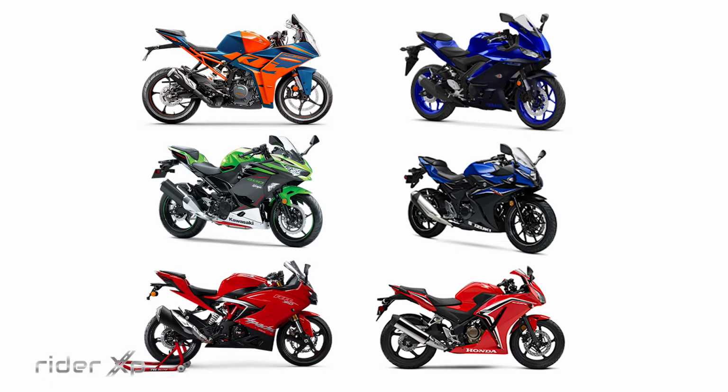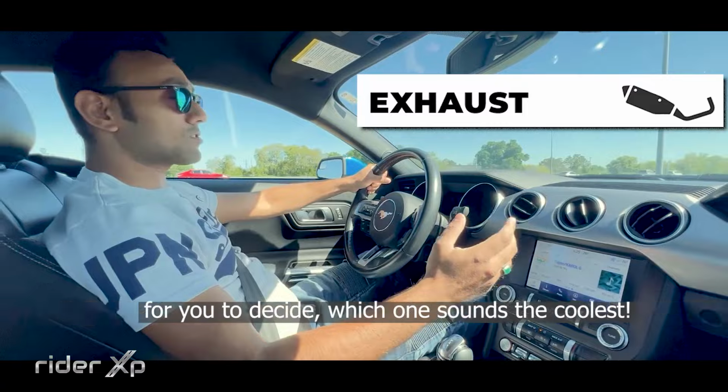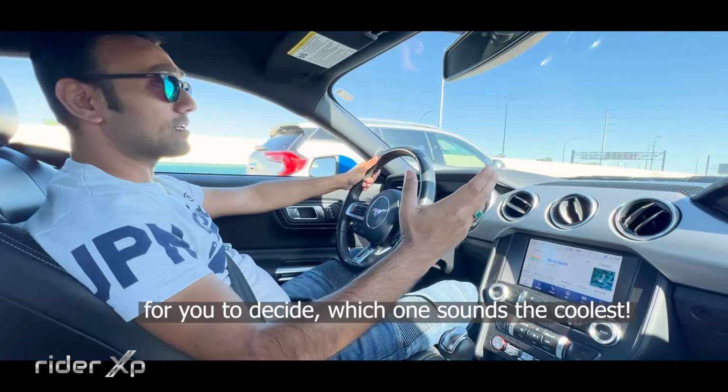And while you type away your own looks ranking, I'll play the stock exhaust as well as the aftermarket exhaust notes for you to decide which one sounds the coolest.